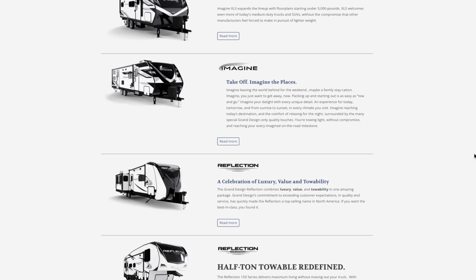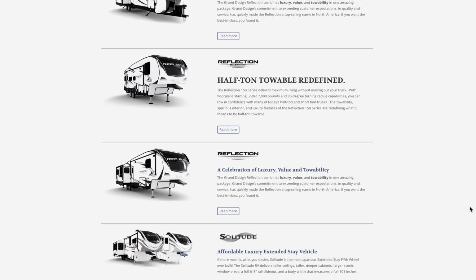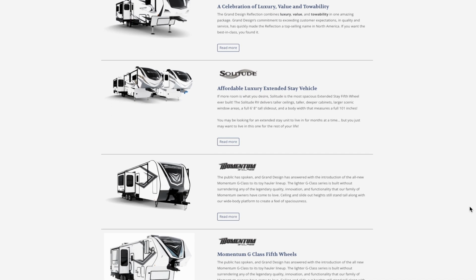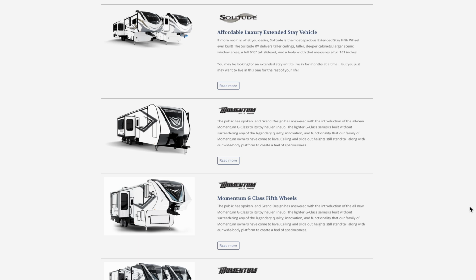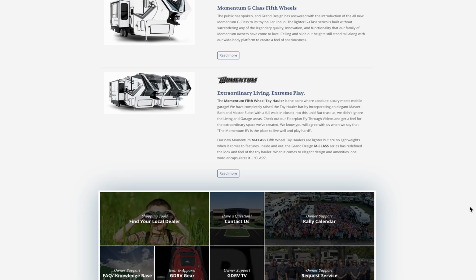For Solitude, where is that in line for the Grand Design? The highest. It is the highest? The highest, yeah. The only thing you could get higher than this would be like a DRV mobile suite, where they have a 3-inch wall and they're 22,000 pounds. They're nice. They're custom made basically.